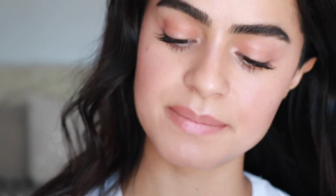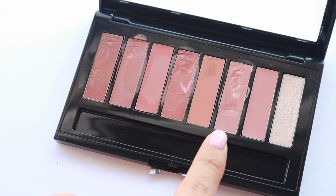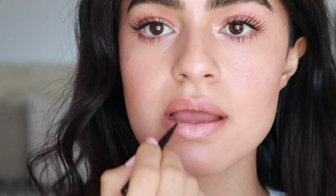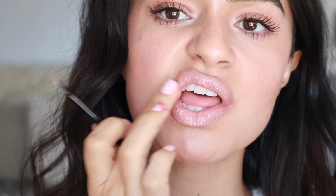So now for the center, I'm gonna take this one, which is number 6. And it is a true pinky nude. Some of them are cream in here and some of them are matte. So 1 was cream, 2 was matte, and now this one is a cream. I don't like it to look like lip liner, so I like to just pat it to make sure everything's blended. But it still gives that illusion that my lips look a little bit bigger.